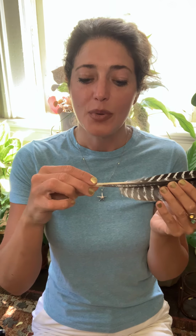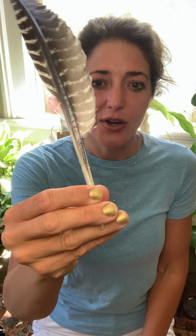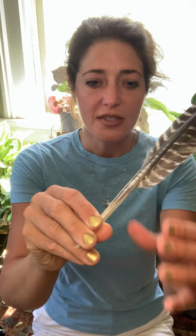Someday, maybe we will build with straws, just like Joshua did. If you saw the video where I showed you his bridge, he made a bridge out of straws. Something that is hollow can be very strong when it's put into a specific shape. And in this shape right here, this happens to be very sturdy for this bird's feather to help propel it and fly into the air.